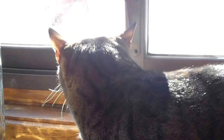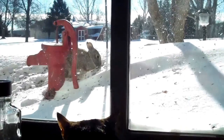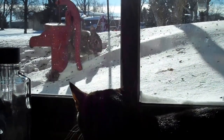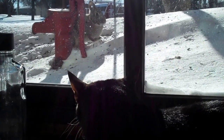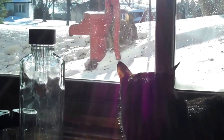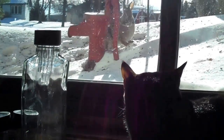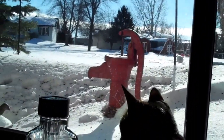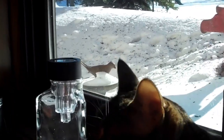What does the cat see? Oh, bunny. Who's here? I like how he keeps his ears low. His tail is flicking. Oh, you wanna go get the bunny?